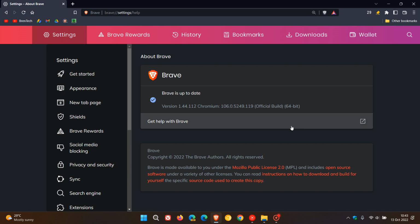And the latest version and build now for the browser is 1.44.112, and Chromium is exactly the same now as Google Chrome, 106.0.5249.119. Now, there are 6 security fixes that have rolled out to address 6 high-risk and high-severity vulnerabilities in the Chromium platform, which the browser is based on.